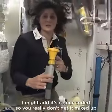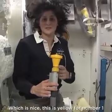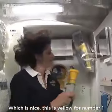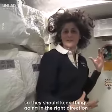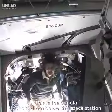I might add it's color-coded so you really don't get it mixed up, which is nice. This is yellow for number 1. And did I mention both of these have a little bit of suction, so they should keep things going in the right direction. This is the cupola.